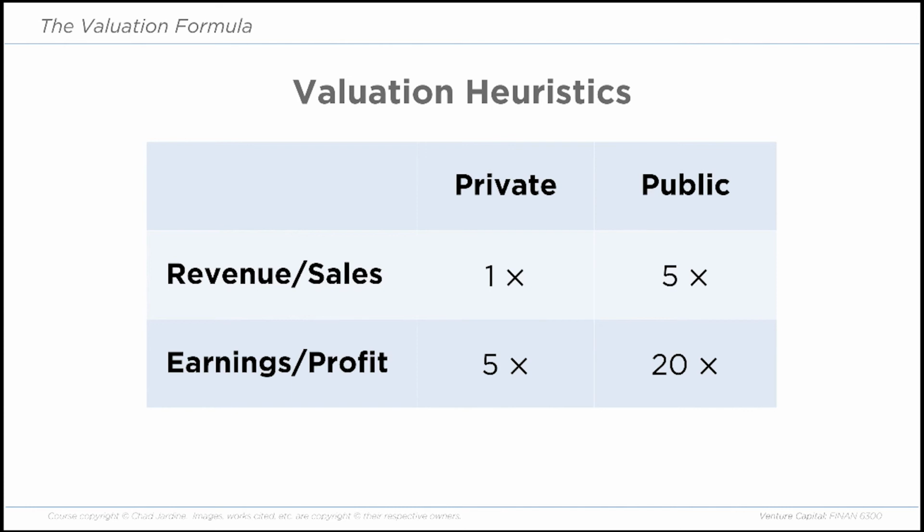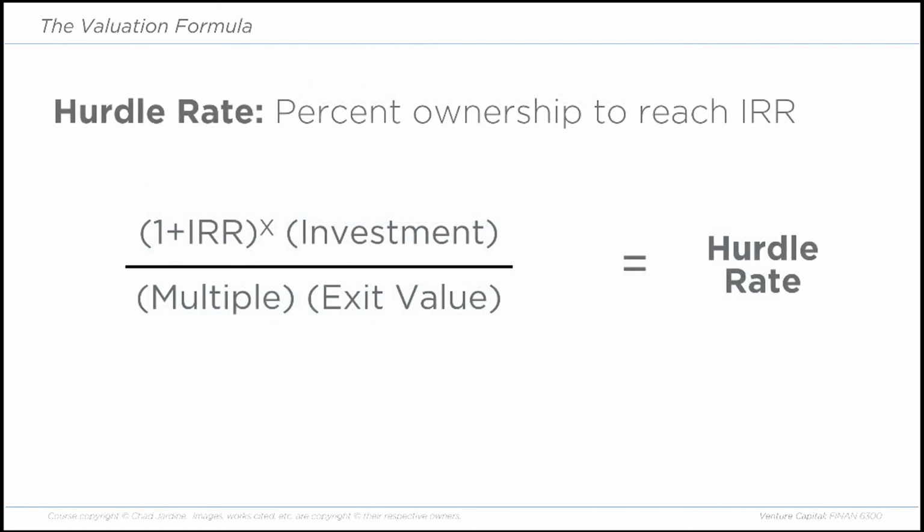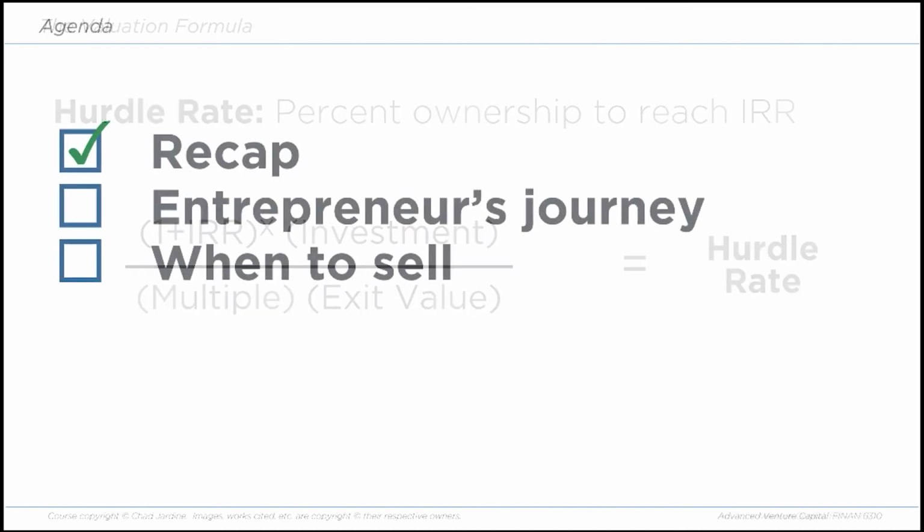But some questions remain for both the entrepreneur and for the investor. How much equity should I give up? How much equity do I need to get my return? And that led us to this, the valuation formula, which we covered in the previous video, so I won't do that here. That completes our recap.